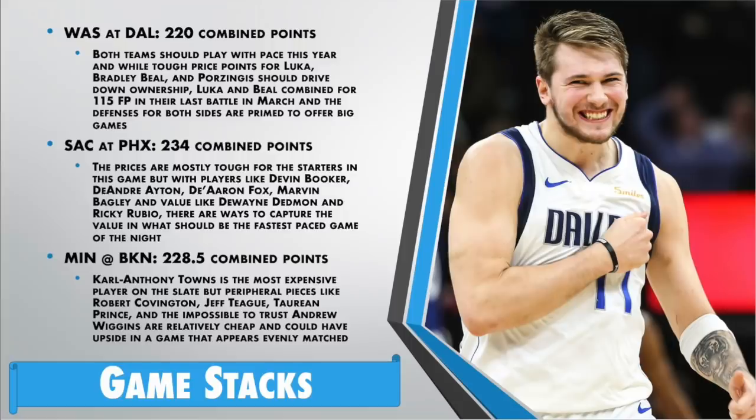And another game stack that appeals to me is Minnesota at Brooklyn in a game in which there are 228.5 combined points. Karl-Anthony Towns is the most expensive player on the slate, but peripheral pieces like Robert Covington, Jeff Teague, Taurean Prince, and the impossible to trust Andrew Wiggins are relatively cheap and could have upside in a game that appears evenly matched overall.